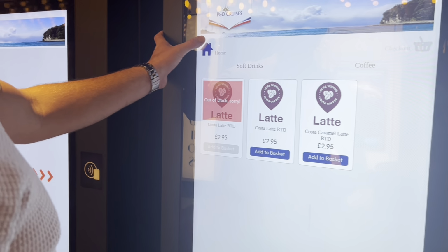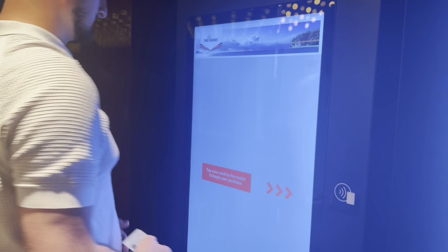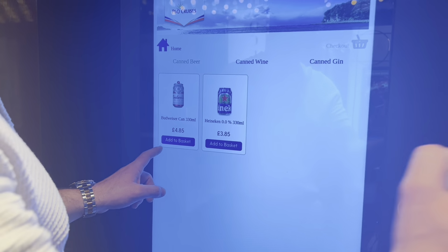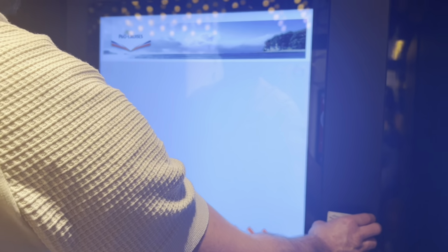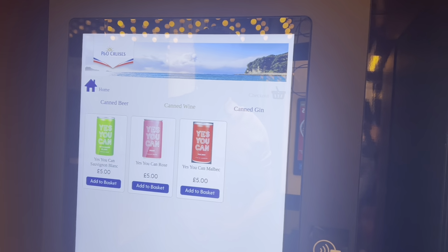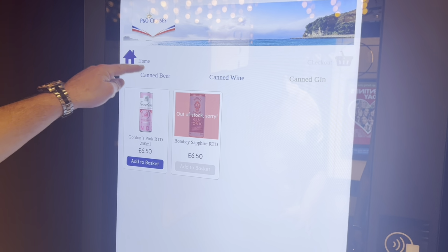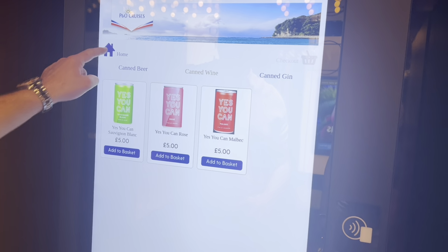Let's try the next one, see if that is just drinks as well. No, not that one, the next schedule, just in case. Oh, okay. So you've got canned beer, canned wine. Just click on the next one, see up the top, it's got a list. So click on canned wine, then above that you can choose the next one, canned gin. So £6.50 for the gin. And everything, there's no cash, there's no card, it's literally just your cruise card.